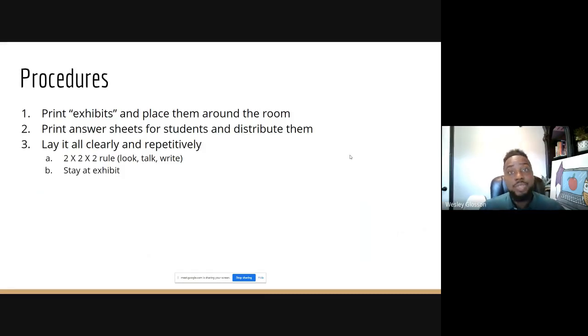Make sure that you tell them that you have to stay at your exhibit. If you're at A, you stay at A. Don't be talking to people at exhibit B, and so on and so forth. Stay in the physical space. Also, make sure that you reiterate that it's important for everyone to participate. Now, I don't enforce this with an iron fist. Some students are going to be quieter and just listen, maybe because of their academic abilities even. They need to do more listening, but I encourage participation very heavily.